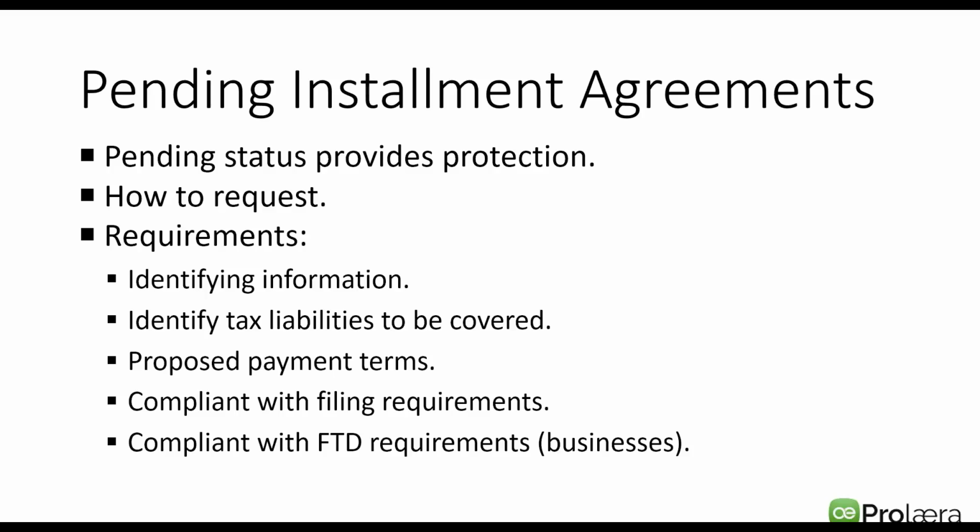Also, the taxpayer must be compliant with filing requirements. This is non-negotiable. If there are outstanding tax returns, you're not going to get pending status, and you cannot get an installment agreement. All tax returns have to be filed. And yes, an SFR counts as a tax return. Don't forget that. For businesses, they must be compliant with federal tax deposit requirements. You're not going to get an installment agreement, let alone pending status, if the business is still accruing additional payroll tax liabilities. What I always tell clients from day one is we have to pick a point in time where you start paying your taxes that you're supposed to be anyway.